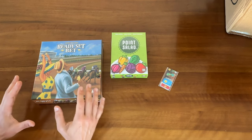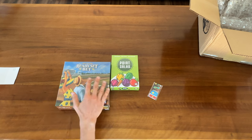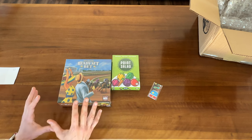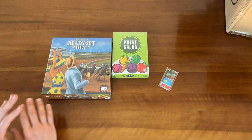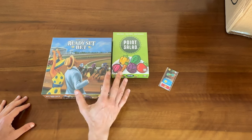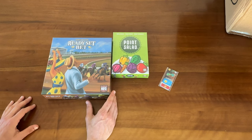I mean, amazing. She even helped to make sure she got it out as soon as possible once they got more stock of Ready, Set, Bet, since I mentioned I needed it for a party I was throwing in July. So overall, the superior customer service made it well worth the wait, and I definitely recommend ordering from the AEG store for anyone who's interested.